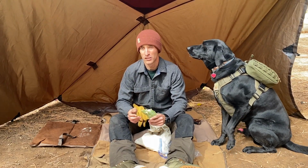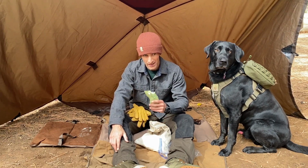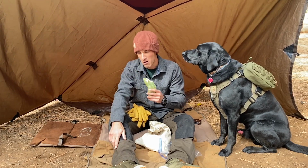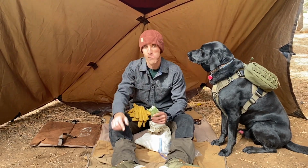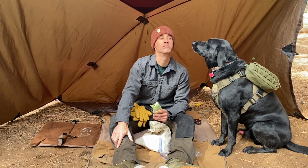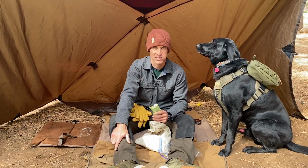I also want to make my chair, my little bush chair, so I can have that. I'll probably do the fire about where the camera's at now, and we should be able to get some good heat off of it until it dies out.